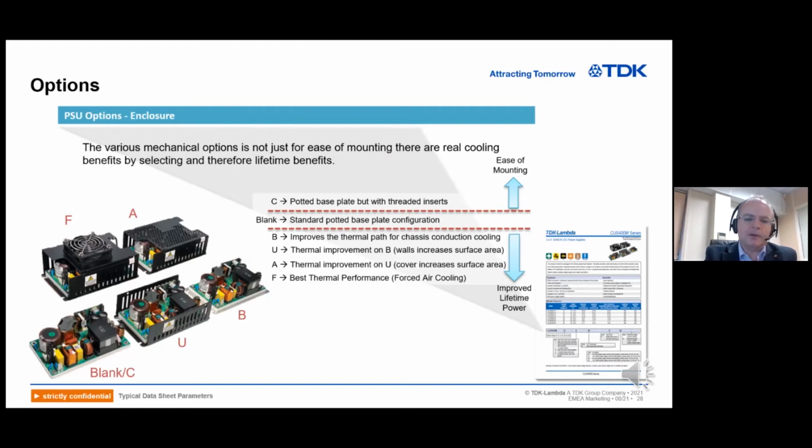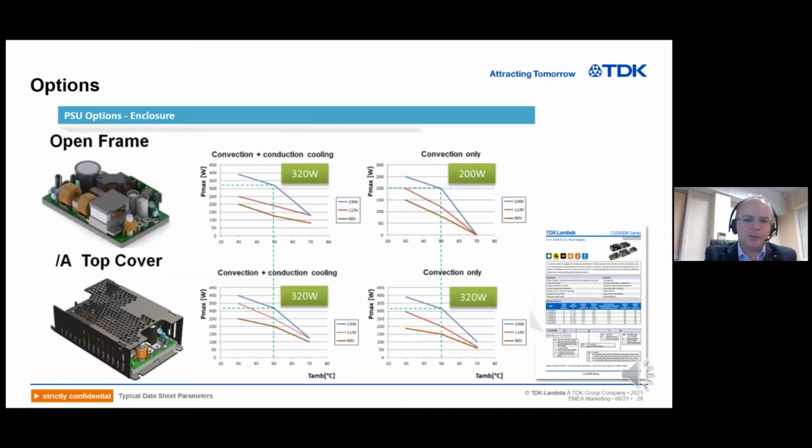We have the top cover, and then we have the fan cover. But what you'll find, particularly in this area where I'm looking at the improved thermal performance, is you get a good thermal performance with B. It's further improved with the U channel, and even further improved with the A, with the top cover, and then ultimate cooling is with the fan on top. What kind of difference does it make? Well, I wanted to explain this because it's quite shocking, really. If you look at the open frame for convection and conduction cooling, and also it's taken some of the heat from the chassis, we can get 320 watts. And that's actually the same if you've got a U channel with a top cover, you can still get 320 watts from that power supply.